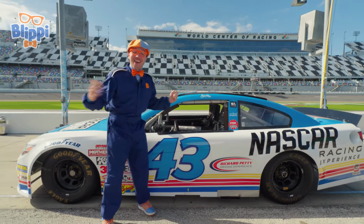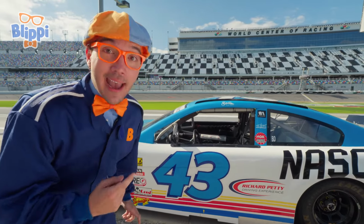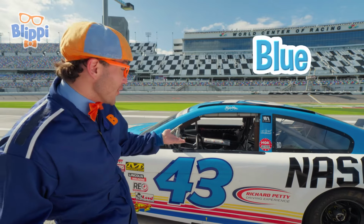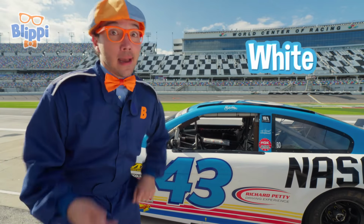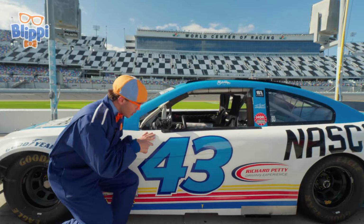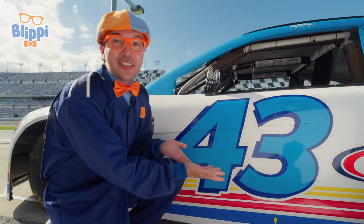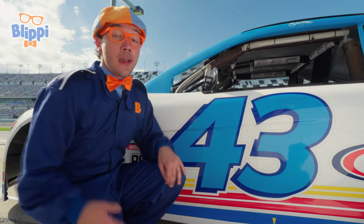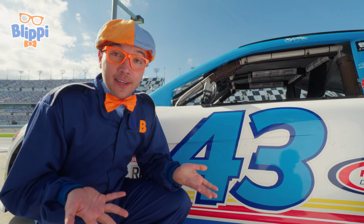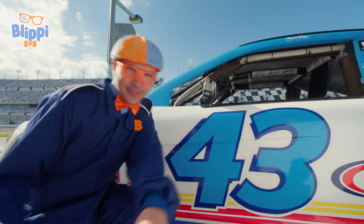Hey! Do you notice anything about this race car? Yeah, it's the colors blue and white. I really like it because it's blue. Oh, and look, this car has a number, the number 43, 4 and 3. You have really colorful race cars with numbers so you can tell them apart when you're watching a really fast race.